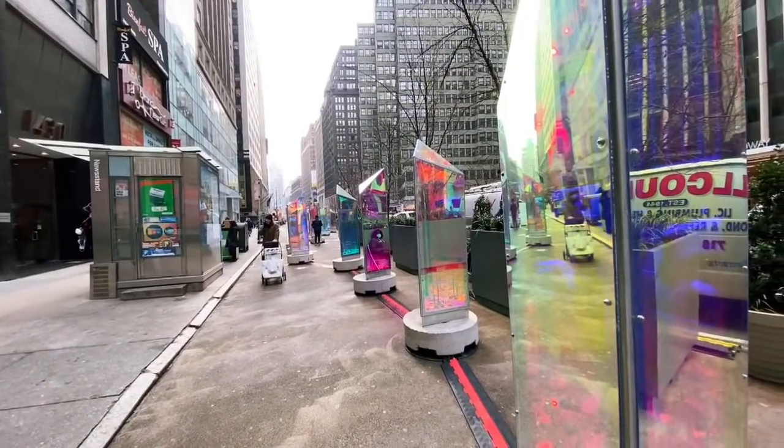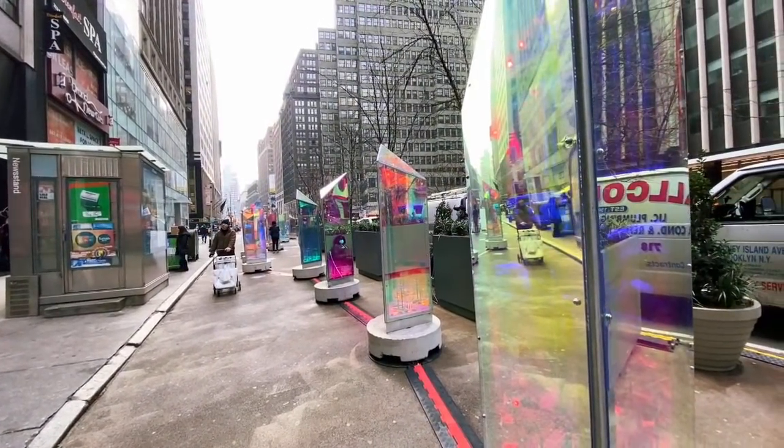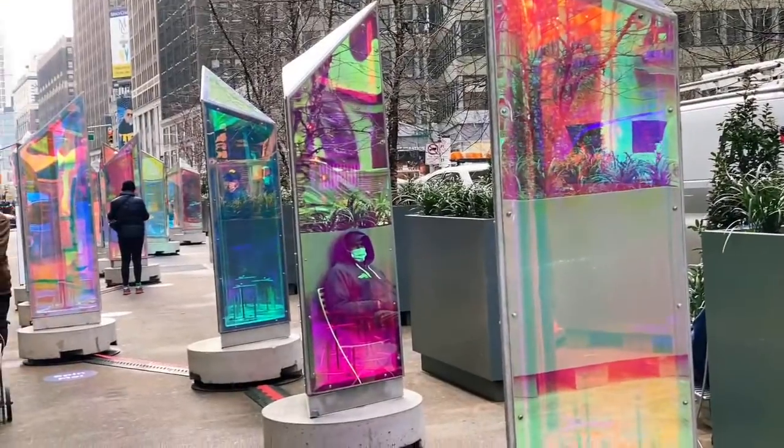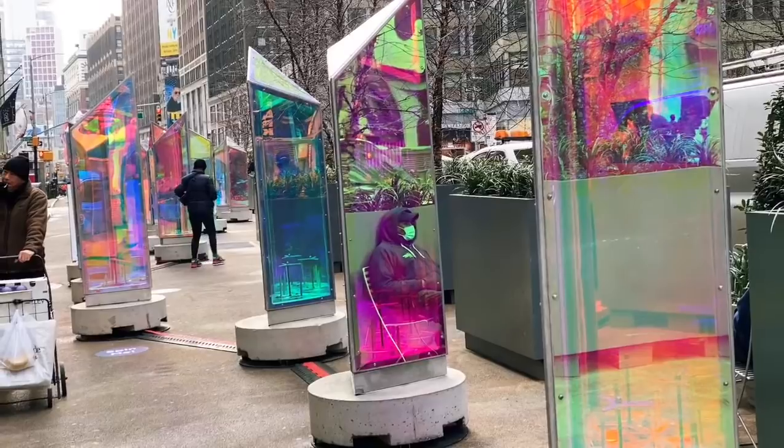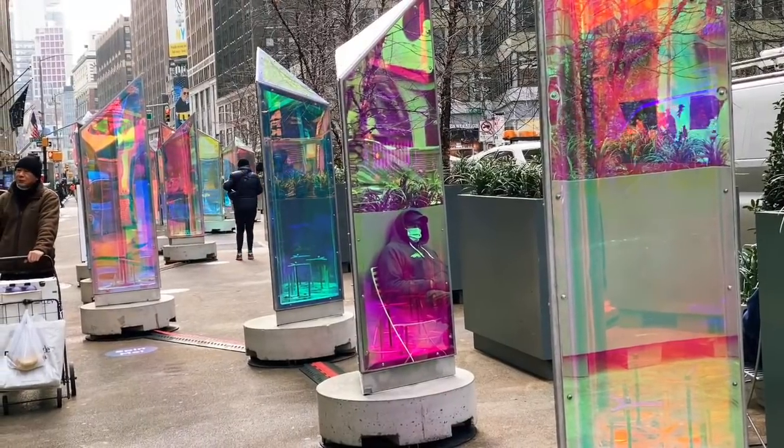Sounds like a wind chime. Yeah, basically it is. Oh, this is cool. You can make a good portrait over here. Oh, look at that. Exactly where that man is sitting? That would make a great portrait.